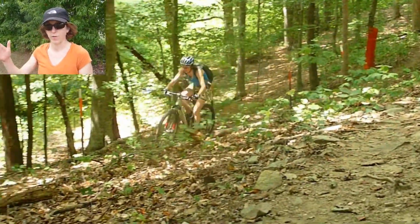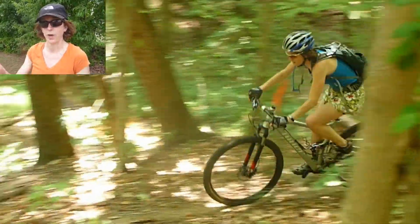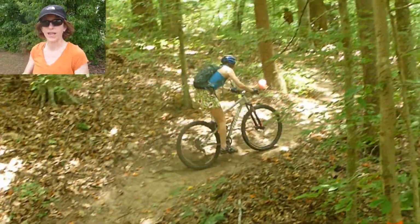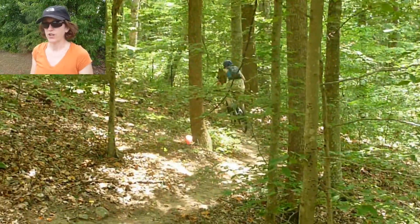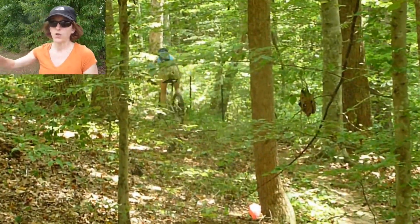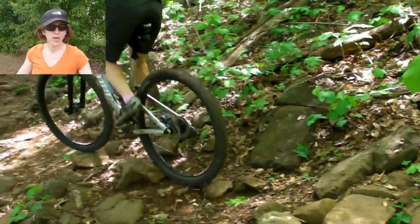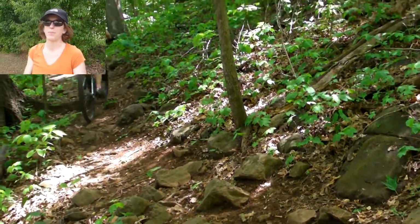So I think it's a great climbing bike in the fact that it climbs well, it climbs hard, it climbs fast, and it sticks to the ground. The tires stick to the ground. It pretty much climbs long hills and short steep hills. Your front wheel does not have a tendency to pop up, which is two thumbs up in my book.